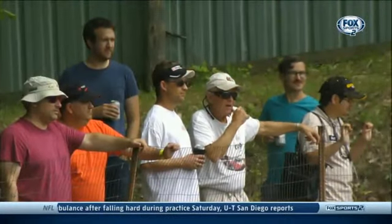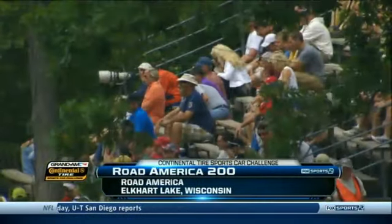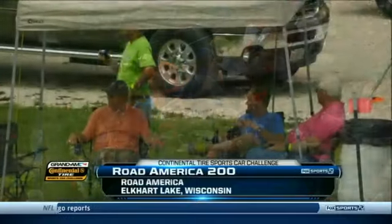There were 7 last year for 26 laps. We hope to get back to green when we come back to Road America. It's the Continental Tire Sports Car Challenge Series. More coming your way.